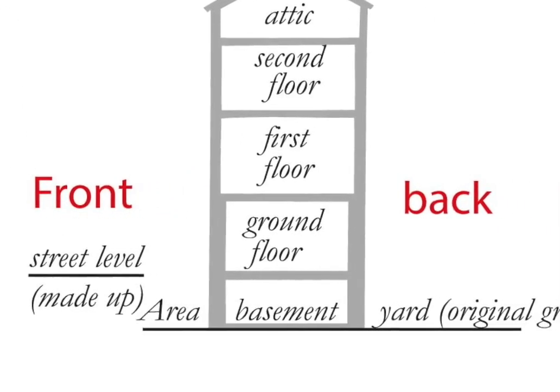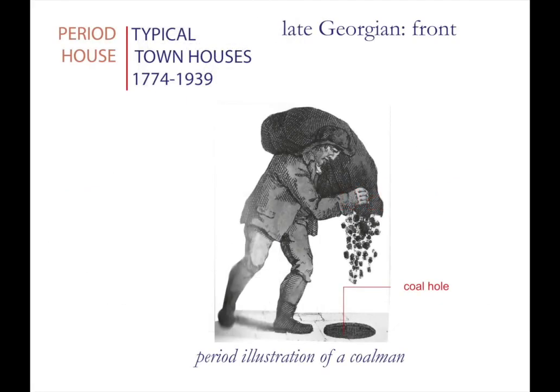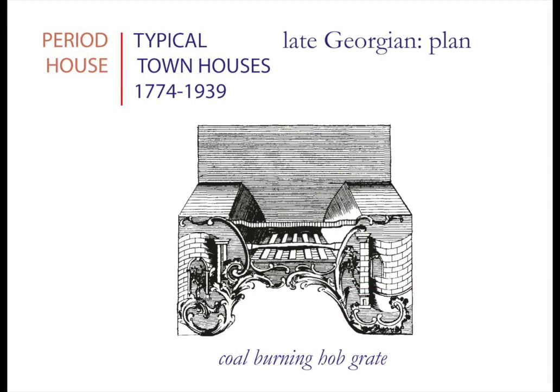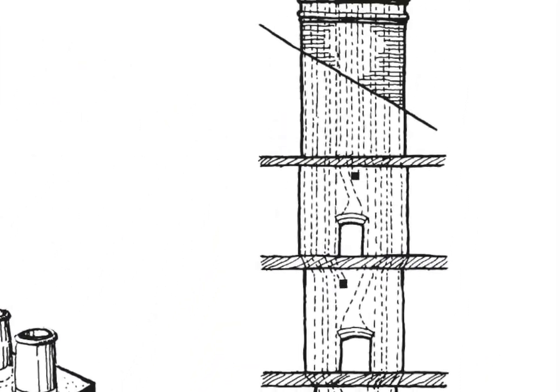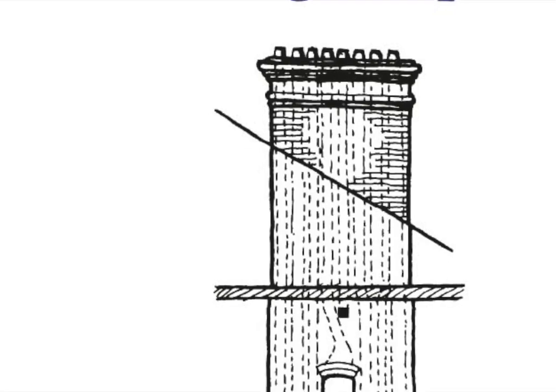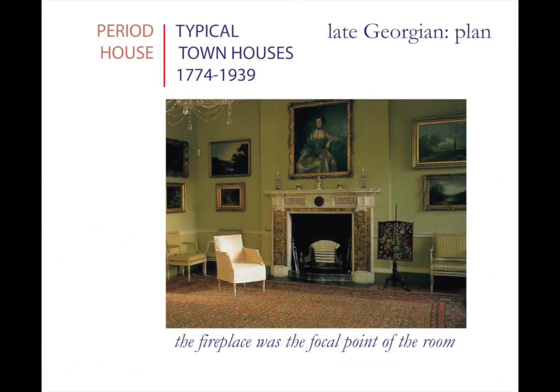Without this, they needed a coal hole for direct delivery of fuel for coal fires, which was standard for heating and cooking. In reception rooms, coal was burnt in hob grates. These retained ash and the unburnt residue known as clinker. The smoke escaped through flues. These were gathered as they rose through the house. Fireplaces and flues were paired with those from the house next door, as were the chimney stacks.